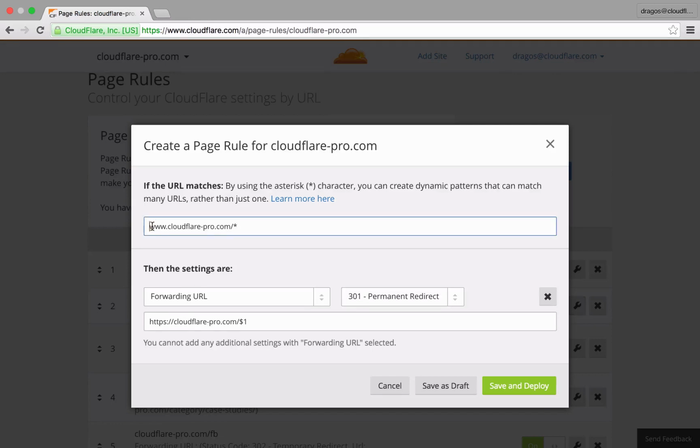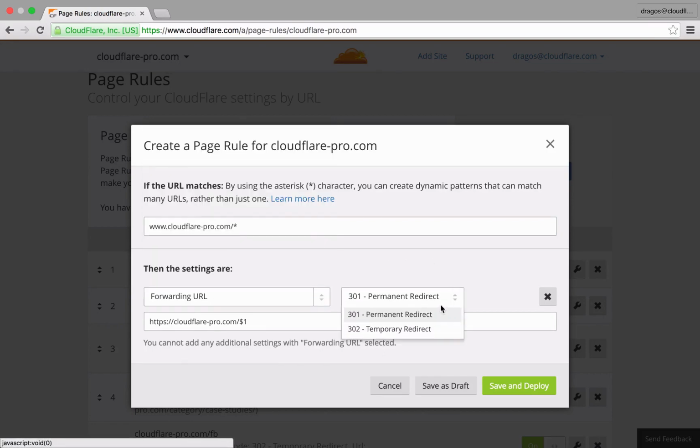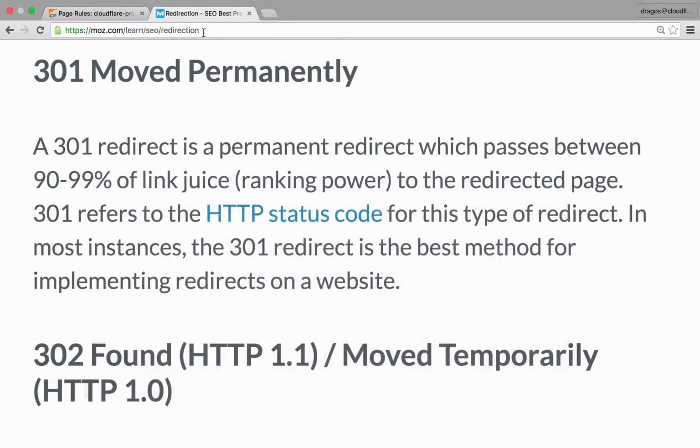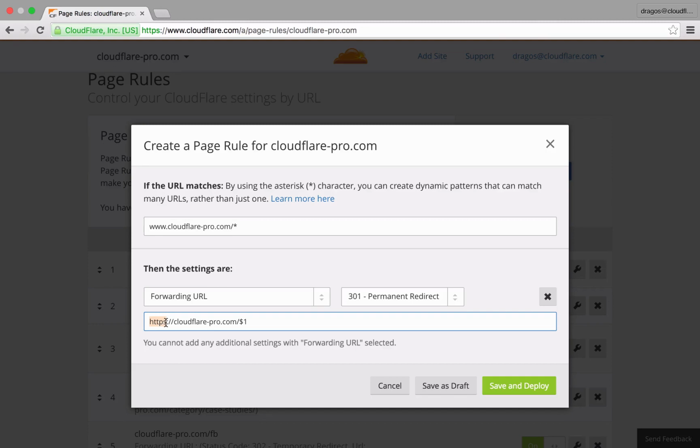Add your domain excluding the protocol scheme, which will cover both HTTP and HTTPS. The forwarding URL setting is selected to 301 permanent redirect. From an SEO standpoint, 301 redirects will pass the ranking power to the redirected page. You'll notice that my destination URL includes a secure protocol scheme, and I'm using a $1 for the directory to match the asterisks in the URL pattern.